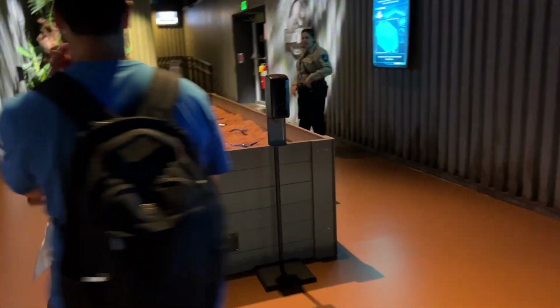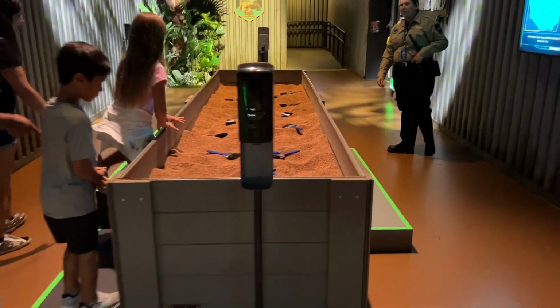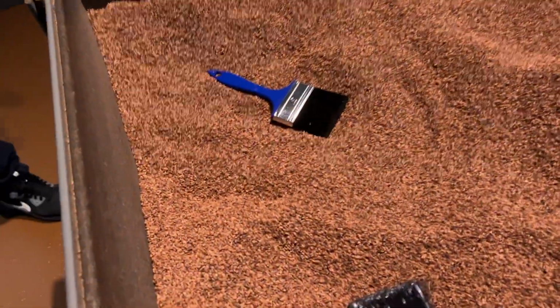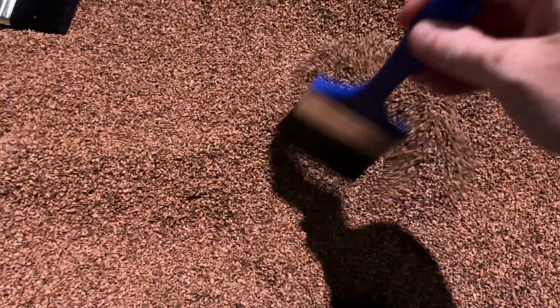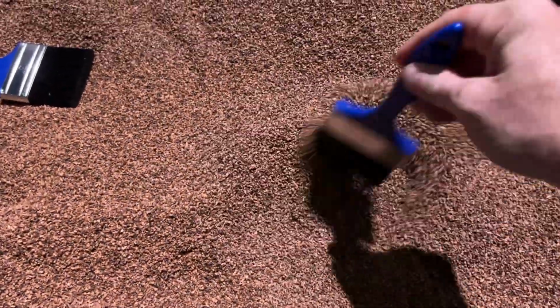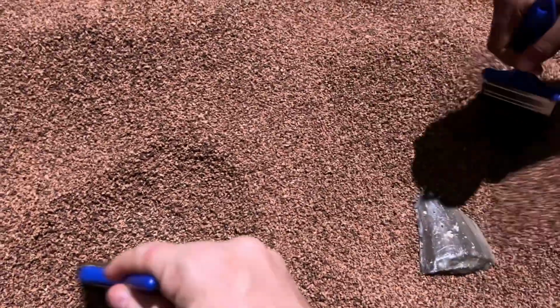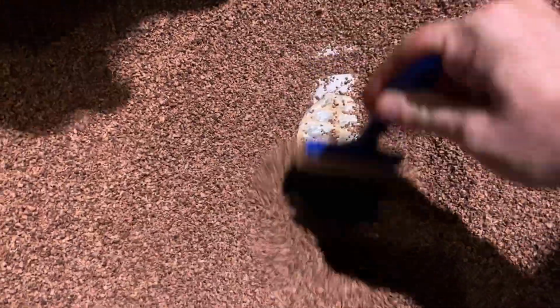To a dig site where it looks like we've got some paintbrushes here and we can... Oh, did you find one? You found one? It's like I gotta brush really hard to see mine. Okay, share these.